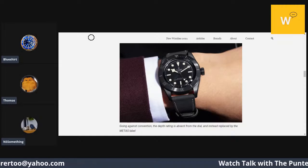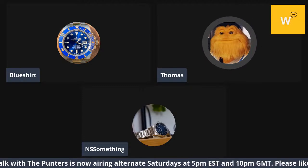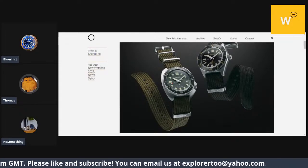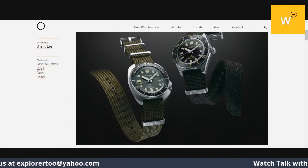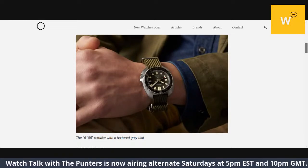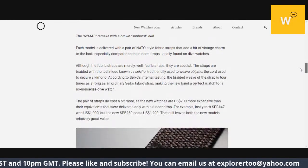Yeah, agreed. So move on to the next news item, which is the Seiko 62MAS and Turtle reinterpretations. 2020 marked 55 years since Seiko first launched a dive watch in 1965 with the 62MAS, reference 6217, and 50 years since the launch of the Turtle, reference 6105. Now in 2021, a year on, Seiko's come out with some more remakes called the Divers Modern Reinterpretations of the 62MAS and the Turtle, which are both powered by the mid-range 6R35 movement, which keeps them affordable.